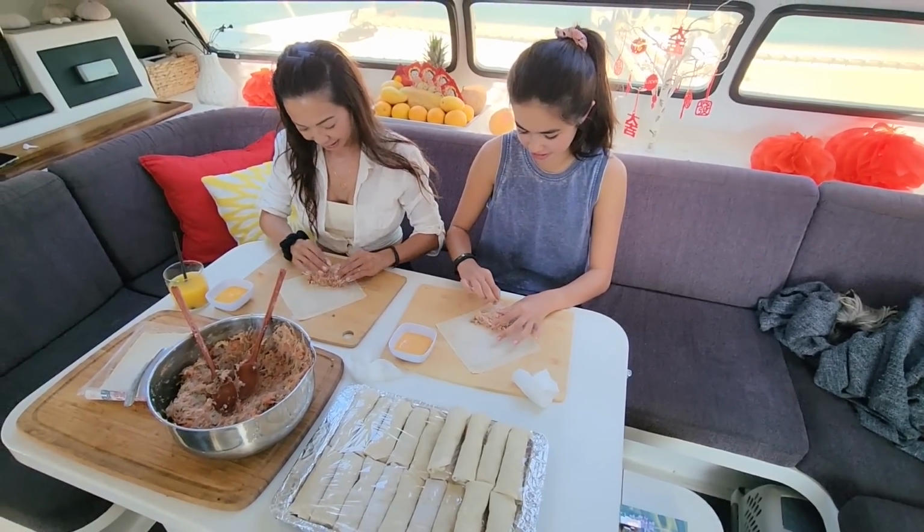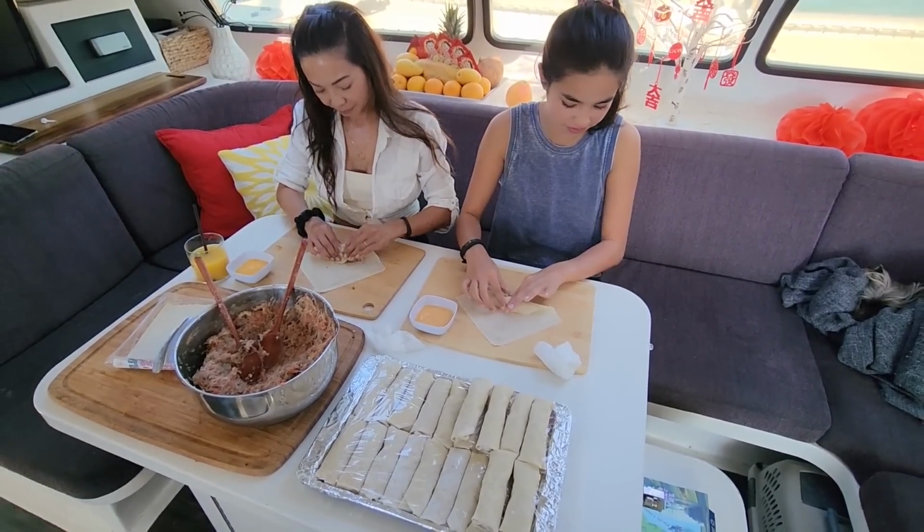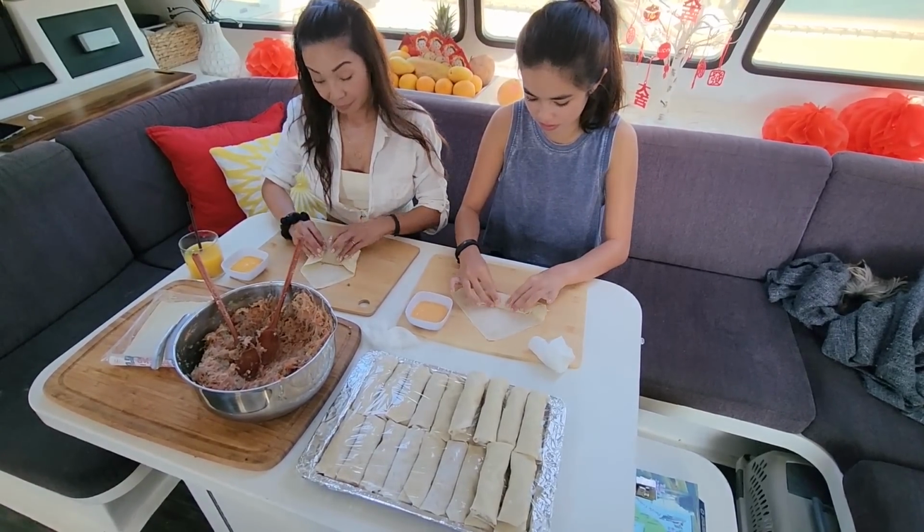The wind's going to die down this afternoon for about 4 or 5 hours, and then start picking up again. So it'll be perfect timing to have the festivities. Keep rolling.